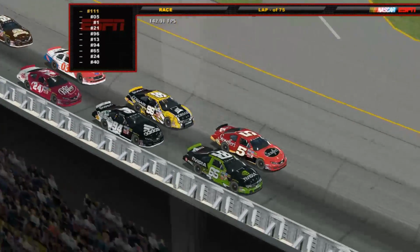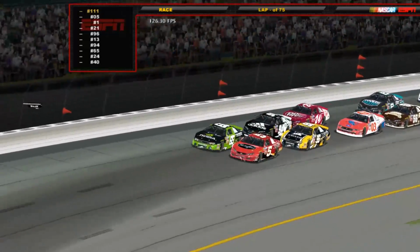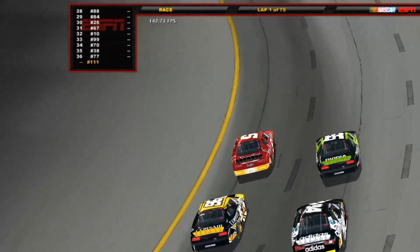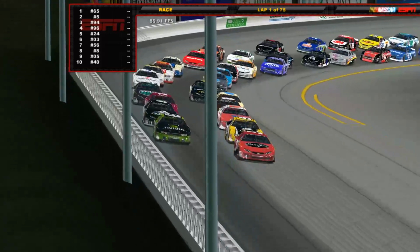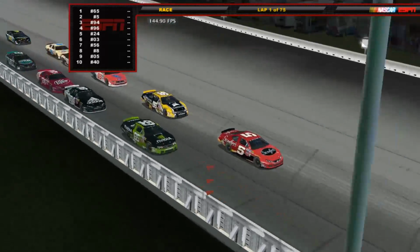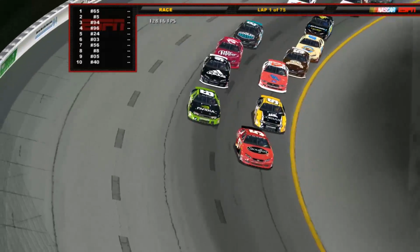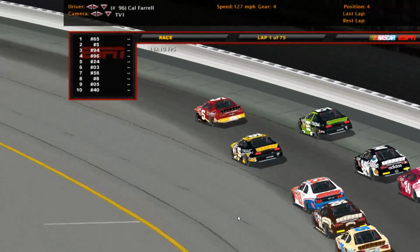Green flag is out here at Iowa, and James Ellison didn't get the best start in the world, but he's still holding the lead. Bilson on the high side trying to keep up. The high side really isn't going to be that great tonight. Just like South Boston, it's probably a better chance you're going to be faster on the inside line than the outside. But here comes Cal Farrell under his teammate for second place already on lap 1.